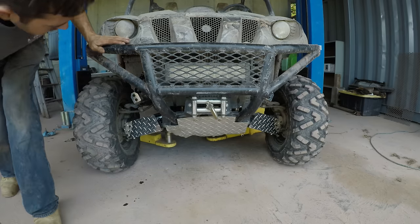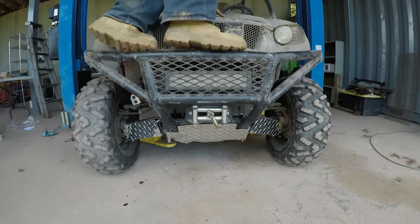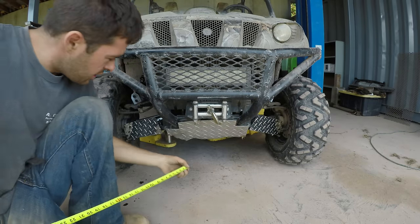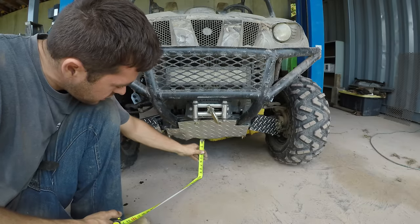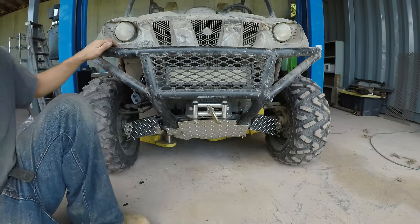All right, so the lift kit and new shocks are in. Let's see if it's any stiffer. And we have 10 inches off the ground, so it was 9 before, so that's good, an extra inch. All right, let's take it for a test drive.